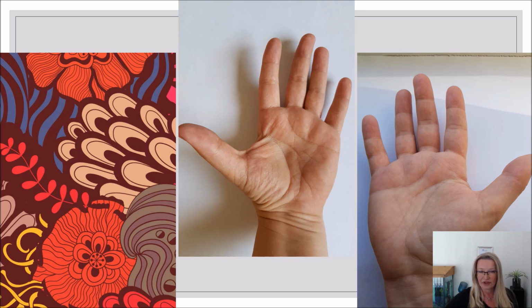So here we have the left and the right hands. I'll show you some close-ups of them shortly. I just want to quickly talk a little bit about the shape of the hands. Now she has got a nice large thumb, and that's a good drive, logic and leadership. People like that are the go-getters of the world.